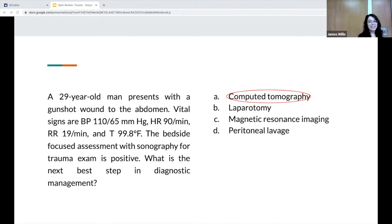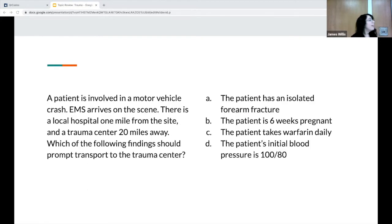Okay, so we have a discussion here, but Dr. G is telling us to move on to the next one for the sake of time.